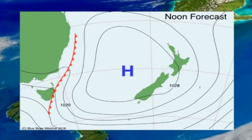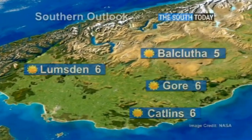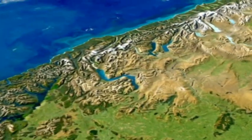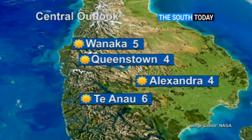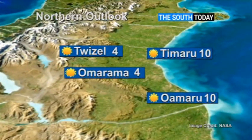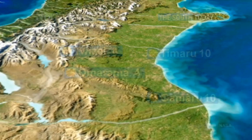Looking at the situation, heavy frosts in most areas tonight, and mostly clear skies with light winds tomorrow means more frost tomorrow night too. Looking at the southern towns, Balclutha, Catlins, Gore and Lumsden can all expect light winds, fine weather and temperatures of 5 or 6 degrees. Looking at the central lakes, everyone is in for light winds and clear skies. Alexandra and Queenstown have a high of 4, Wanaka a high of 5, and Tiana a high of 6. Looking at the northern towns, Oamaru and Timaru expect light winds, fine weather and a high of 10. Oamaru and Twizel, light winds and a high of 4.